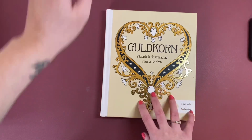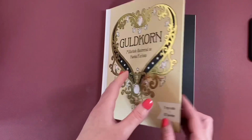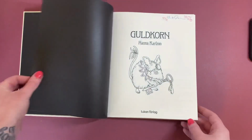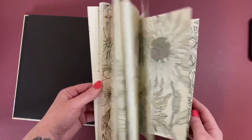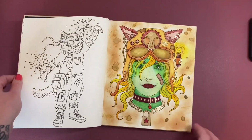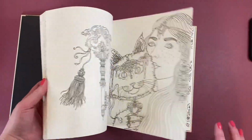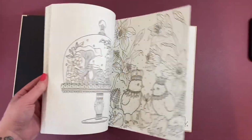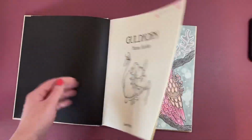The next one I got was the newest release, the Gulcom, which is a compilation of all of her other books. And this one is a signed copy. I did manage to get a signed one, very lucky. And I've done 2 pages in here. I've done the owls and this little page here. But it is a compilation book of all of her other books, so you will find a range of images from other ones in there, which is quite nice. That's Hannah Carlson. Oh my god, I hope this pile of books on the back of here doesn't just all landslide.